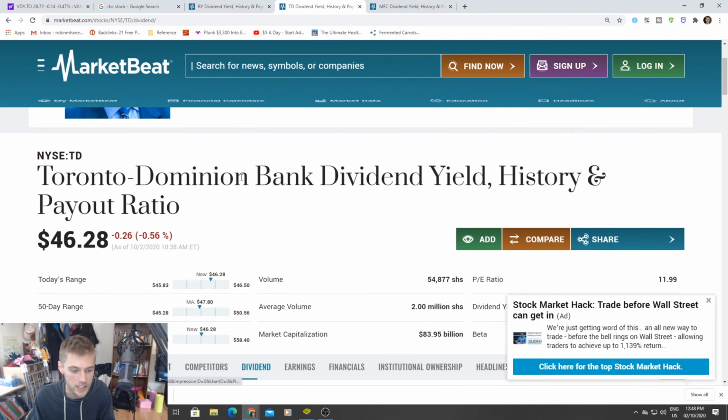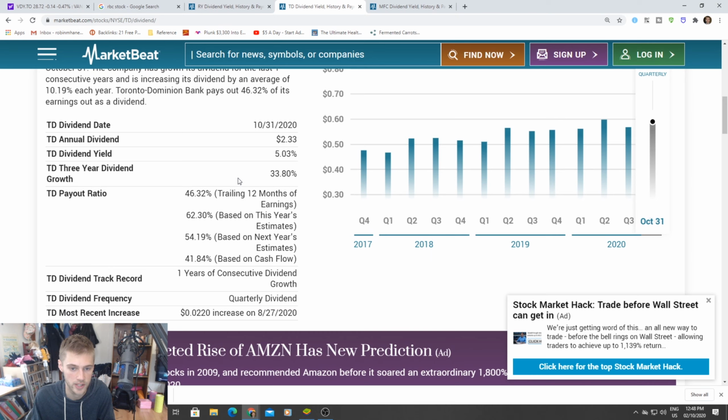And then we have TD, another stock inside there, another Canadian bank. Dividend yield currently 5%, and 3-year dividend growth is 33%. That's an average of 10% dividend growth per year. And once again, really good payout ratios, about 50% here.